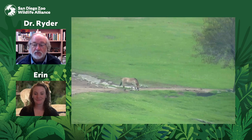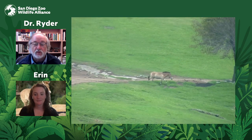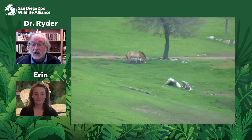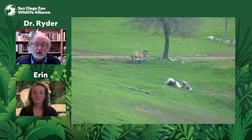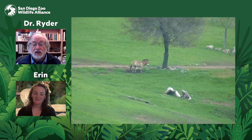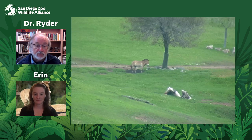But it's very important for him to know to behave like a Przewalski's horse. So he was brought at a young age to the Safari Park and met up with Holly. That's the female that you've seen as his companion. And she's teaching him how to be a Przewalski's horse. And they're growing up together. And he's not full grown yet.